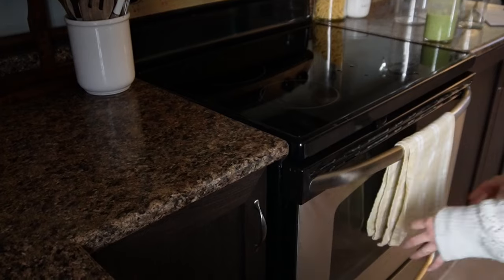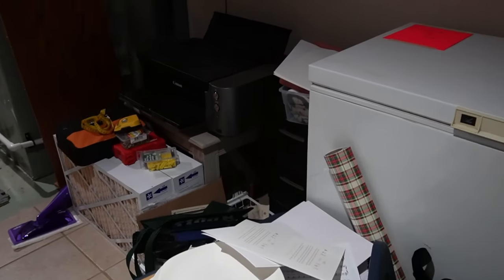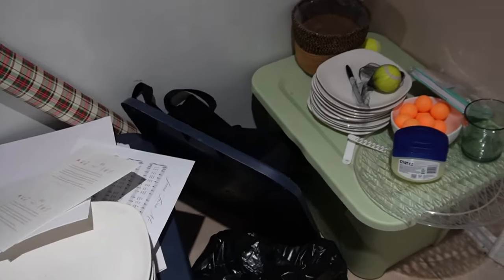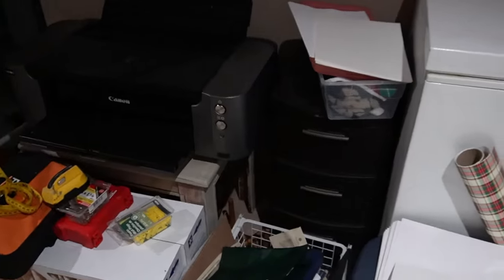All right, speaking of keeping things real, let me just show you guys what our laundry room looks like at the moment. Ta-da! We've just been kind of tossing stuff in here ever since Danny was born, and it's something that we need to tackle. Probably in the next couple of weeks, we are going to both come down here and just go through everything, purge a bunch of stuff.